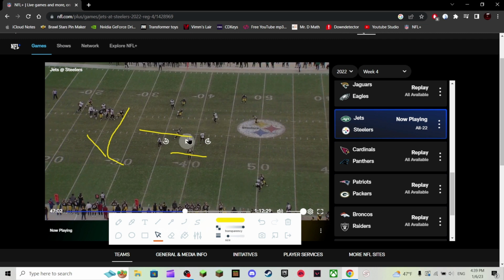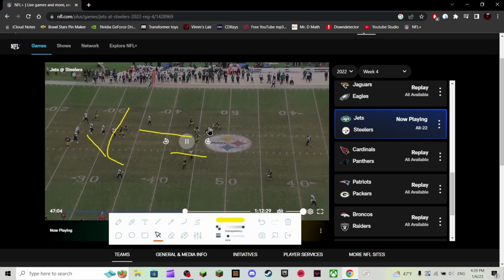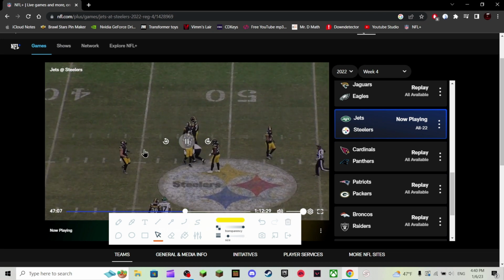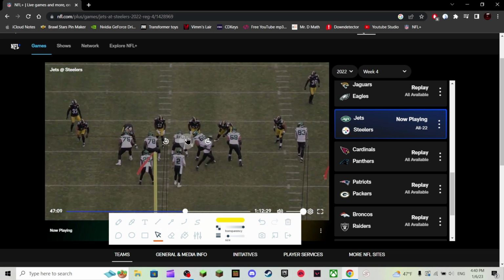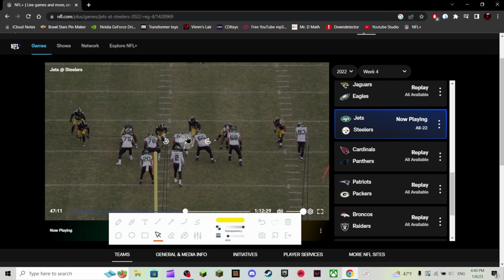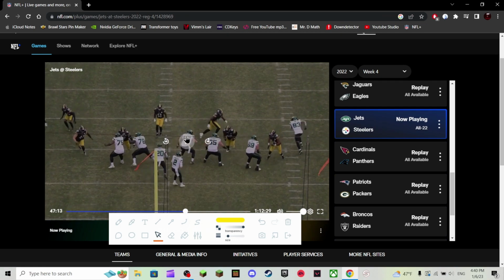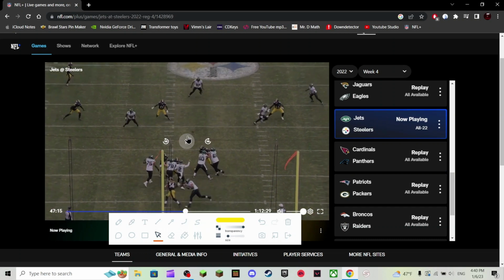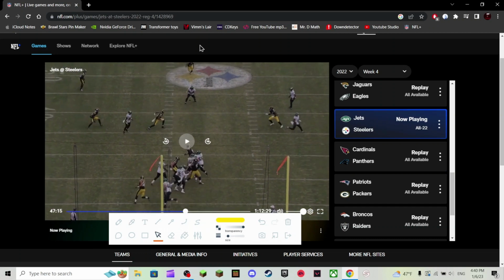That's a good throw. However, that's really risky. This corner right here could have easily jumped and picked off that ball. Luckily, Tyler Conklin was wide open right here, but as you'll see, the corner could have picked that off pretty easily. Zach Wilson was able to place the ball perfectly. So you see here, he's able to get the ball right over the corner's head, and he doesn't even know the ball's going there.